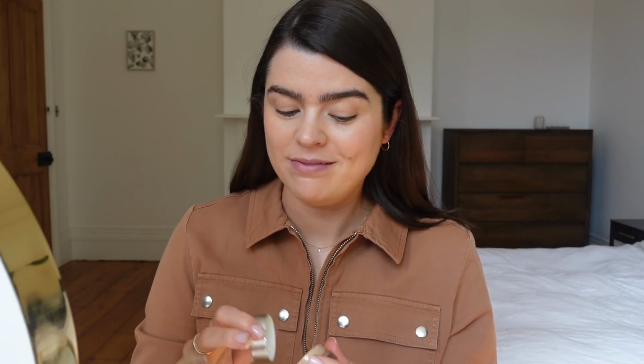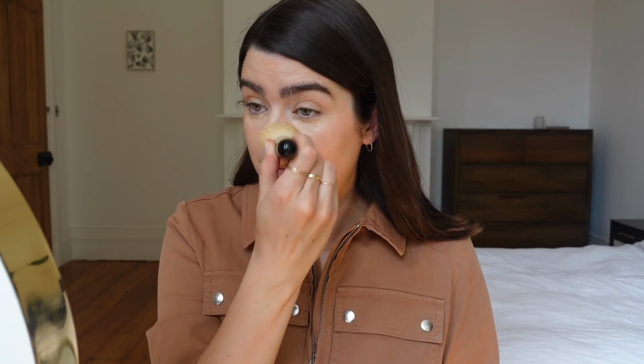I have finally used up my RMS Beauty Uncover Up Concealer. It only took about 10 years. So I'm now using up my Glossier Stretch, which also is about 100 years old. I've given it a good sniff. It's all cool. I'm just gonna blend that in with the same brush.